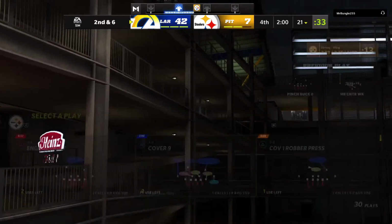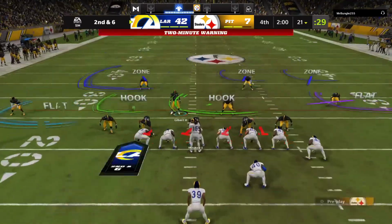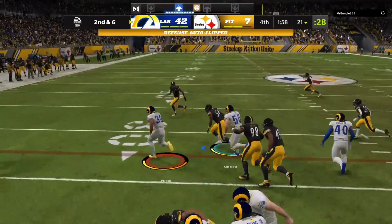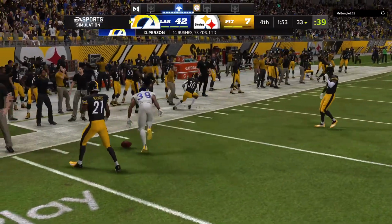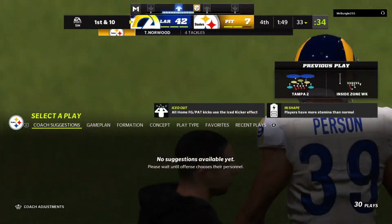So it's Rams football here as we get you reset. They've got a second down now as they look to salt this one away. They'll keep it on the ground. It's Person, and he's going to get this one across the 30-yard line. 73 yards rushing for him in the ball game now on 14 carries.